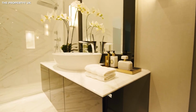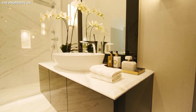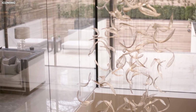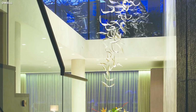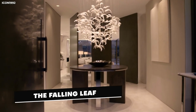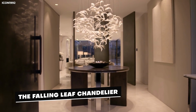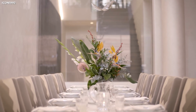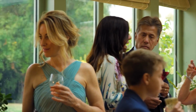For one, every single furniture piece in here has been custom-made for this home to specifically fit its aesthetic, which might explain the delicately handcrafted chandelier made out of 140 glass leaves, aptly named the Falling Leaf Chandelier, as if this home wasn't unique enough already. It's not far-fetched to say this home was created with the express intent of it being admired by your guests.